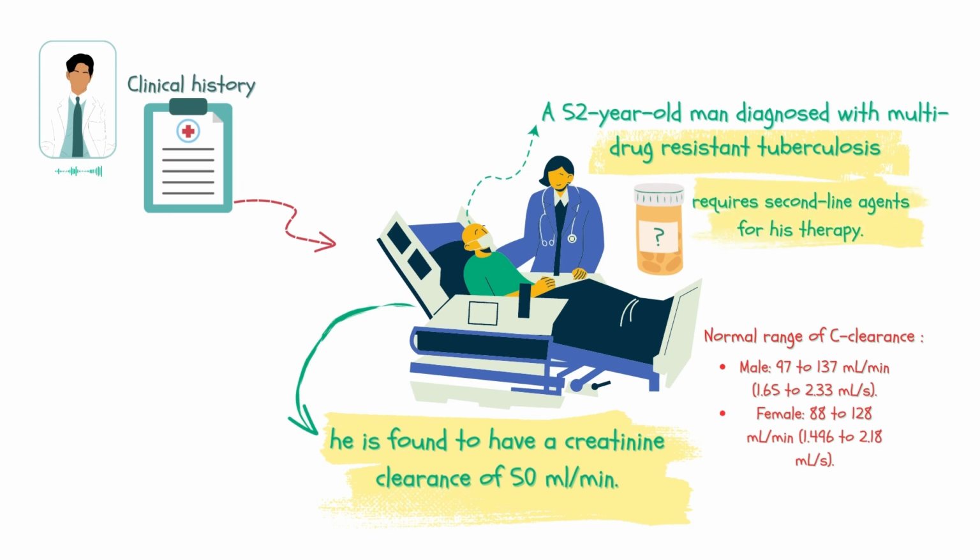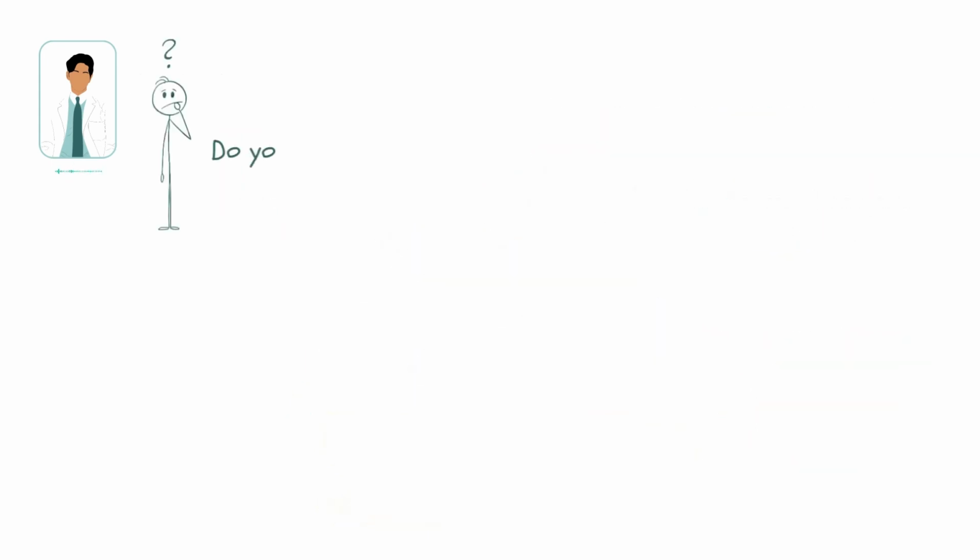Now, the patient of multi-drug resistant tuberculosis having renal issues requires second-line drug agents for his therapy. Do you have any brief idea about fluoroquinolones and TB? Let's quickly read about them, so that we can choose the best fluoroquinolones for our patient.